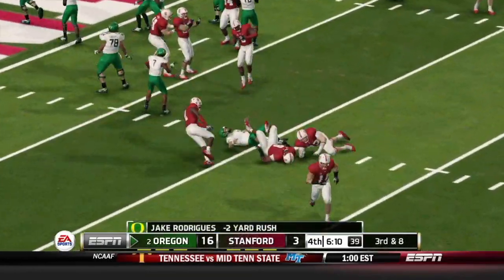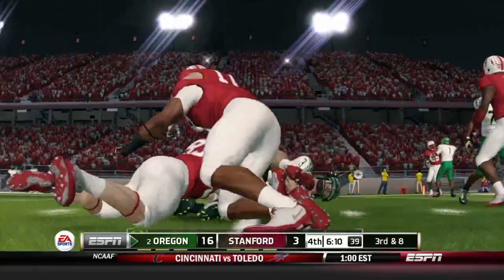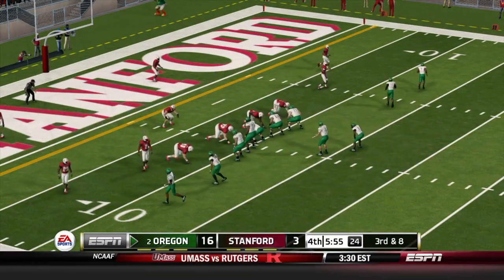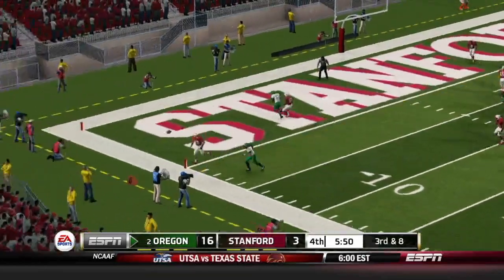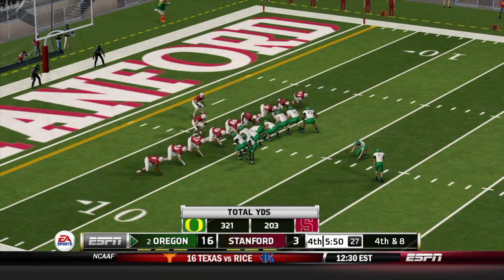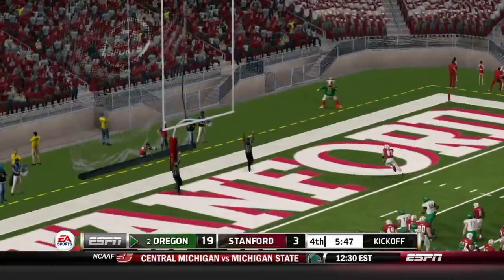They'll bring him down at the 10. Call it a loss of 3 yards on the play. That'll bring up 3rd and 8. From the 10-yard line, 3rd down. Just throws this one away. It's up, and they tack on 3 points.